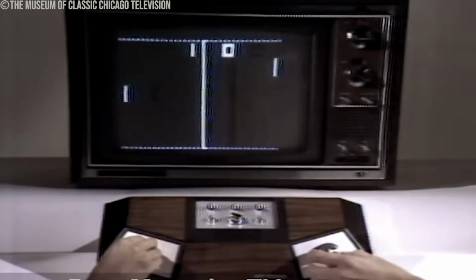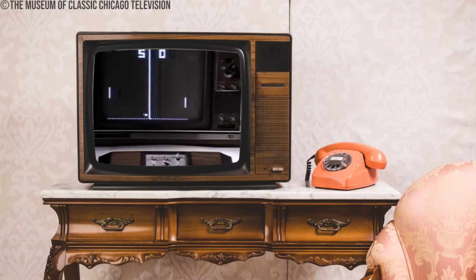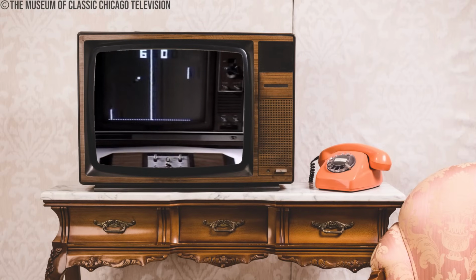Unlike modern consoles with endless accessories, Pong was refreshingly simple. It came with built-in paddles, a power supply, and a difficulty switch. No extra controllers, no cartridges, just pure electronic table tennis.